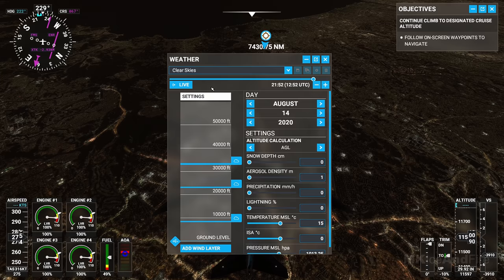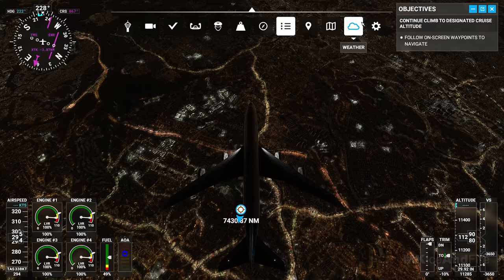Boeing 747 contact approach on 123.8. 123.8 for Boeing 747.